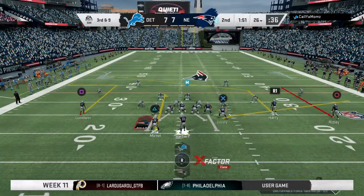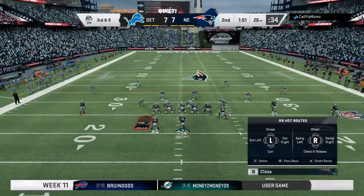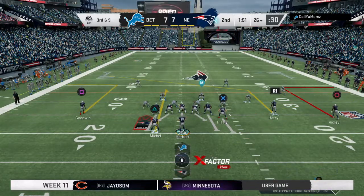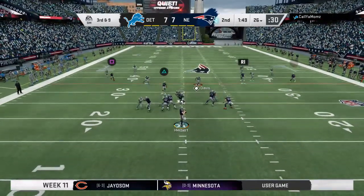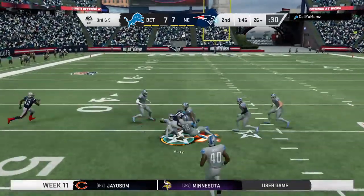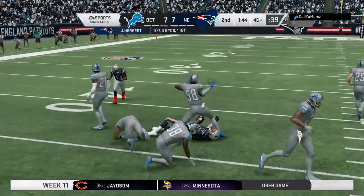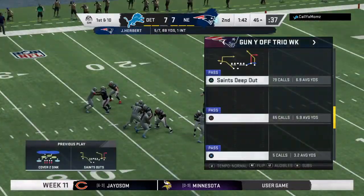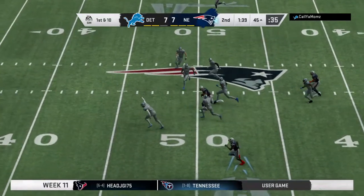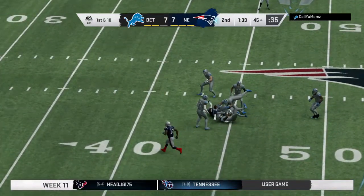This defense tightening up a bit. That last catch just 1 yard, making it 3rd and 9. From the gun, Herbert. Got his man, that's Harry. And he's taken down right at the 45-yard line. And it's going to be another first down as they'll get him to the ground at the Lions' 45-yard line.